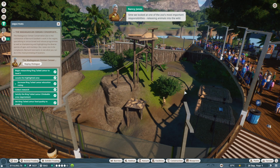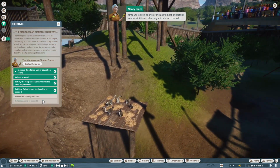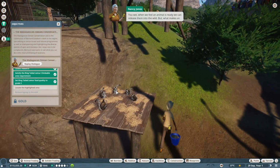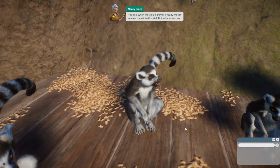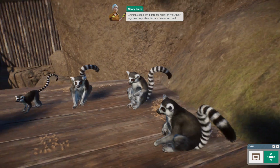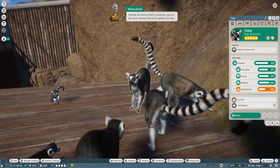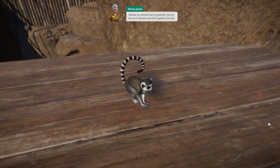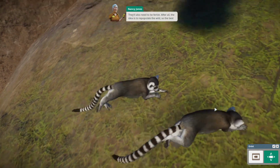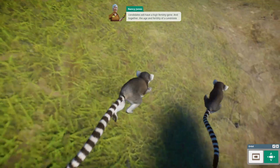Now, I think it's time we looked at one of the zoo's most important responsibilities: releasing animals into the wild. You see, when we feel an animal is ready, we can release them into the wild. But what makes an animal a good candidate for release? Well, their age is an important factor. I mean, we can't release an animal that's a juvenile, just as we can't release one that's gotten too old. They'll also need to be fertile. After all, the idea is to repopulate the wild, so the best candidates will have a high fertility gene.